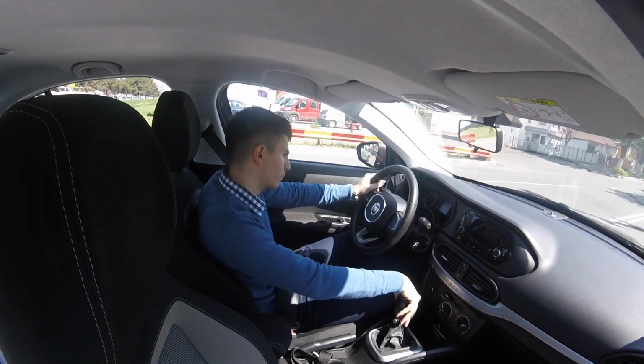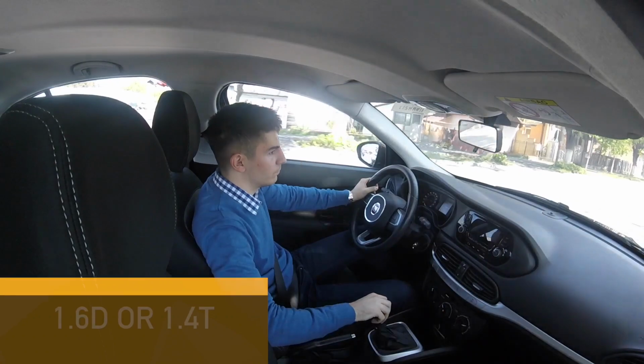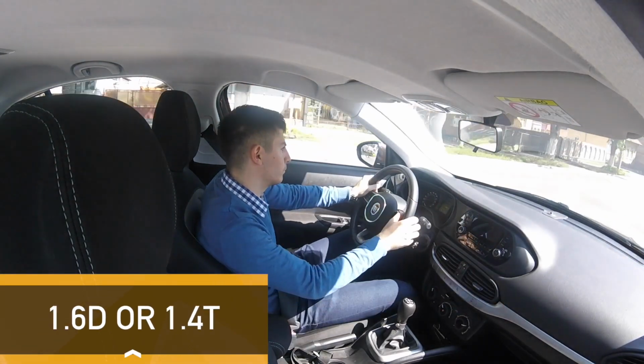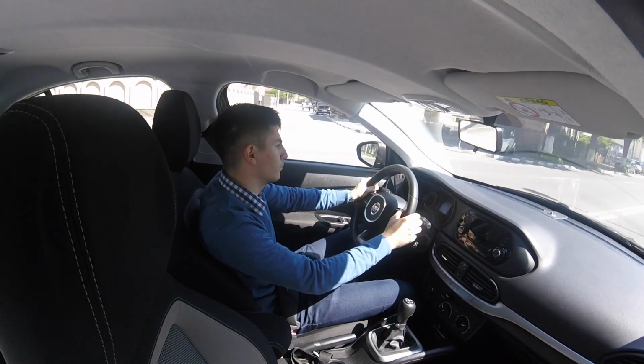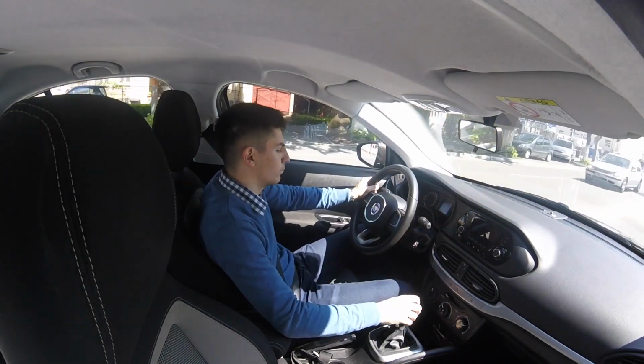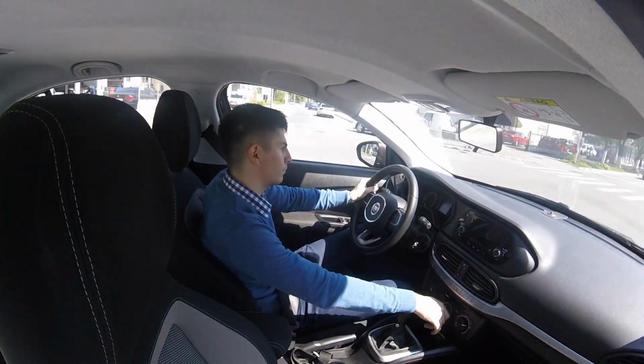If I had to buy a car like this, I would save more cash to get the 1.6 diesel or the 1.4 turbocharged gasoline engine. Pay close attention to how you drive this car because it has a DPF filter and it requires long drives on the highway. Fiat could have done some small improvements on this model, but overall it's not bad at all.